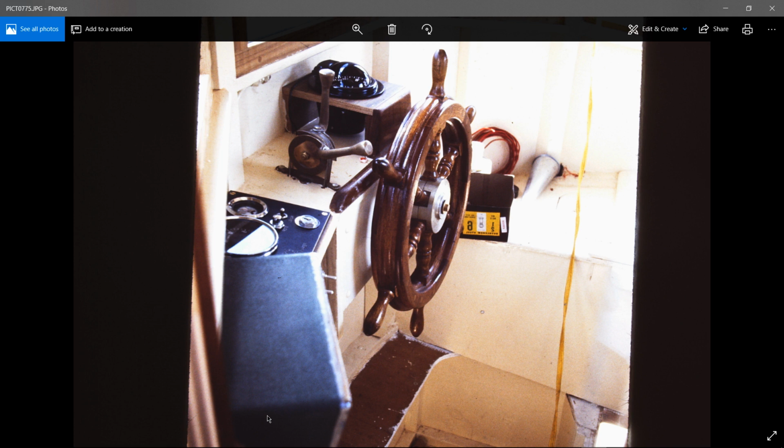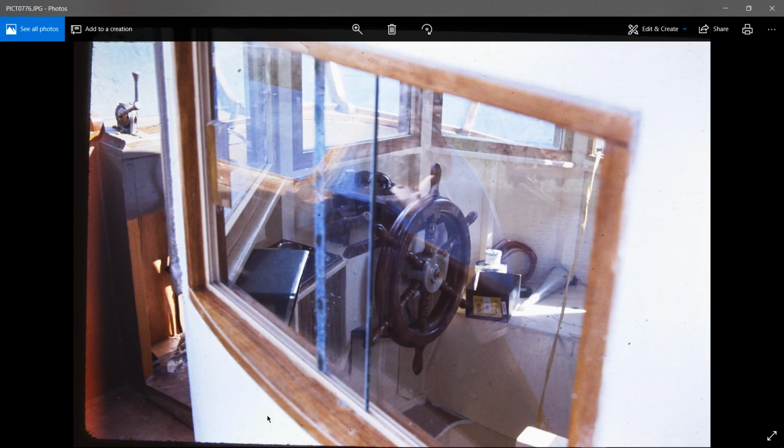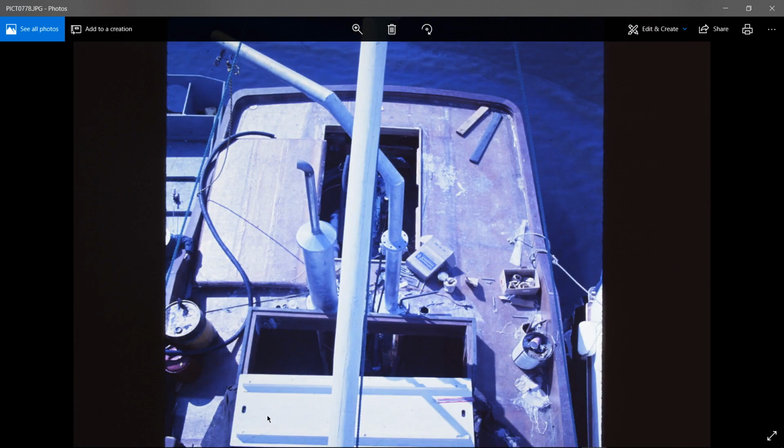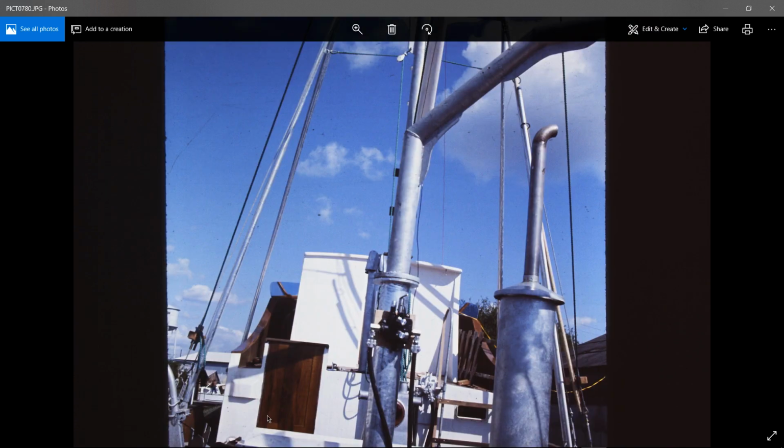It's like a picture on the wall. It isn't functional, but it makes it so it's been on every single one of my boats. And there it is. It was an amazing steering wheel. There's my Perkins engine in the back, which was my creative wanting to do something different.